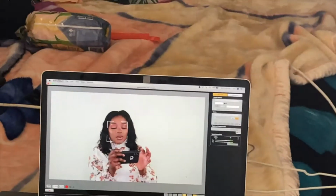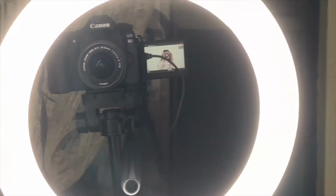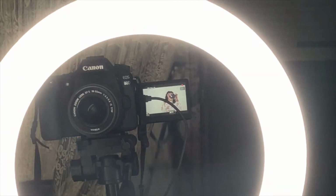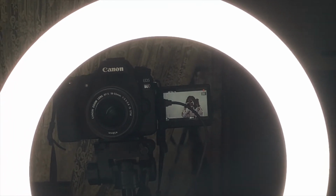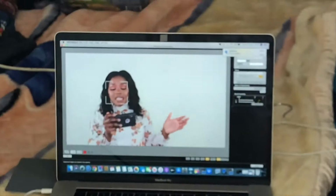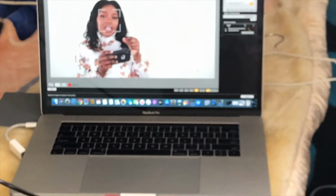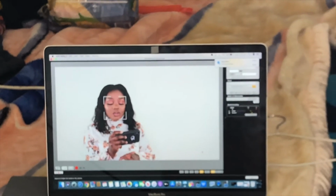So yeah, I have that option to look at myself there on the monitor, or I can just use this little monitor here on the camera. But obviously that one doesn't give you the best view, because it's tiny and it's far. This one works pretty good, and it's for free. You don't have to pay for it, you don't have to buy it.